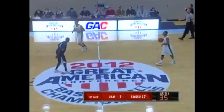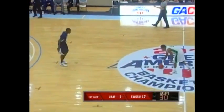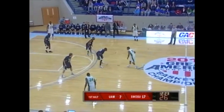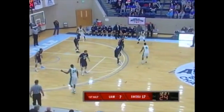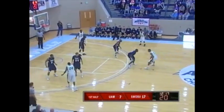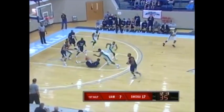Inbound pass is given inside to L.A. Farmer. L.A. Farmer at the top of the key swings it around the perimeter, and now tries to drive forward. Double team. The basketball is knocked away.